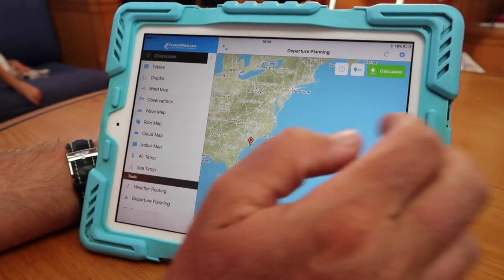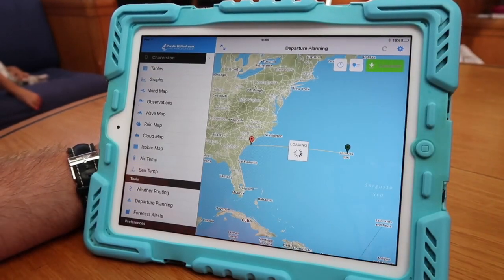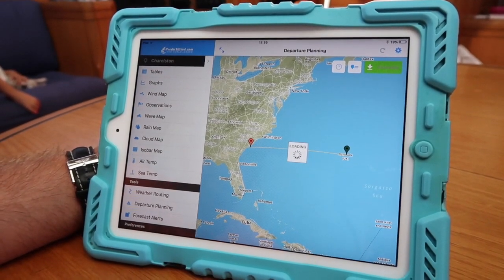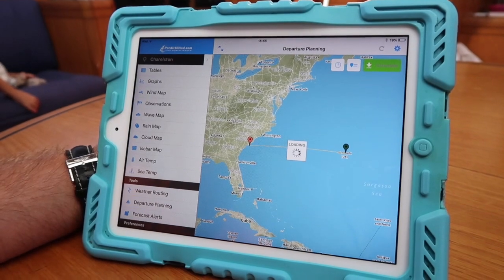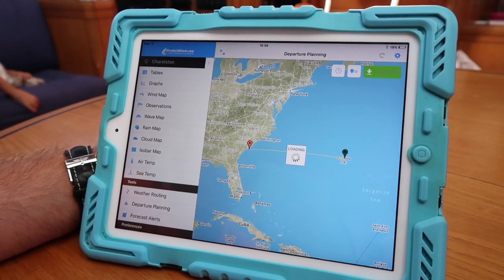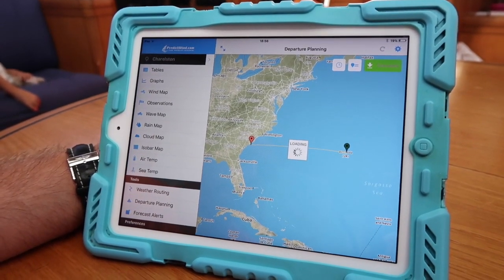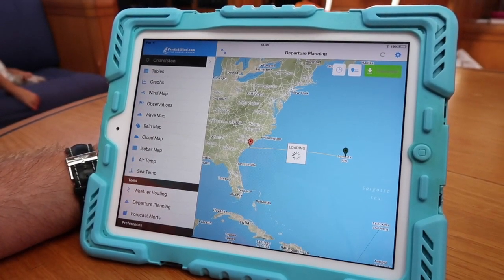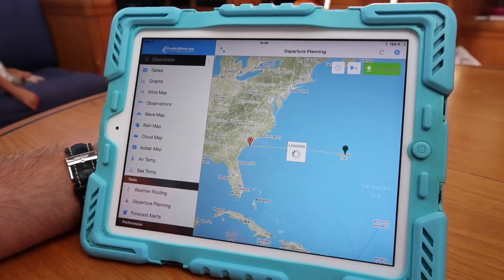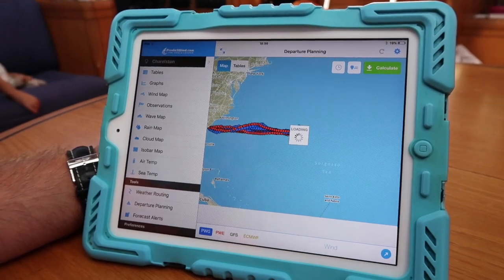So you press done. And then up here is a green one, and it says calculate. So off it does its magic. And you need an internet connection for this. So if you see any sailors in a bar with an iPad, this is generally what they're doing. Unless they're like Simon and sometimes playing Candy Crush. I can't believe you said that about me.